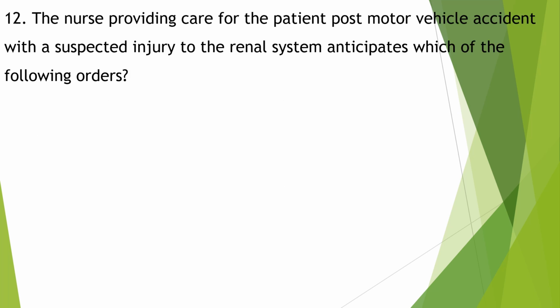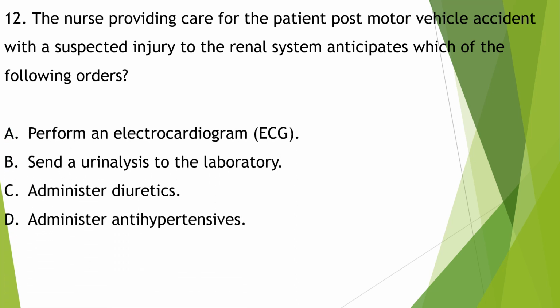The nurse providing care for the patient post motor vehicle accident with a suspected injury to the renal system anticipates which of the following orders? Perform an ECG, send a urinalysis to the laboratory, administer diuretics, administer antihypertensives. Blood in the urine, or hematuria, is the best indicator of blunt kidney injury. Microscopic hematuria is easily detected by a simple urinalysis. So send the urinalysis to the laboratory is the intervention to be done.